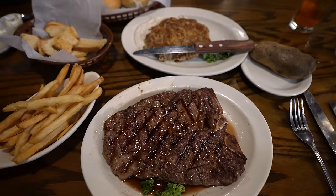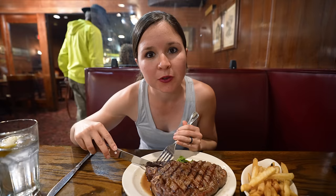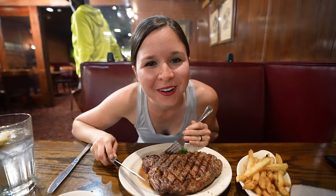Another food off the bucket list. Steak is in my top 5 favorite foods, and I am so excited about this. I got me the T-bone steak. Ooh. Our waiter saw me staring at it. He goes, should we leave them alone together? Me and the steak.